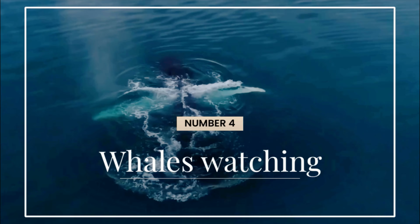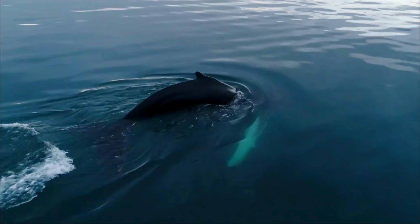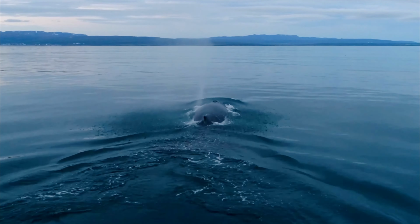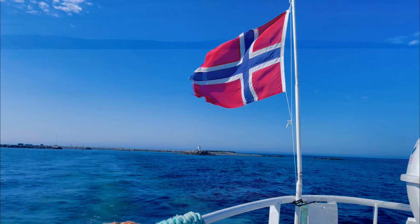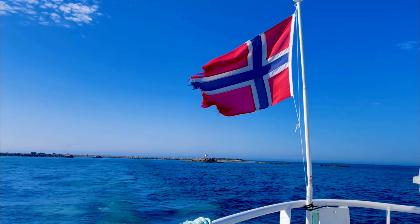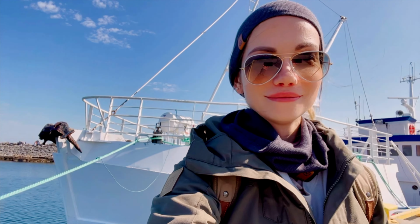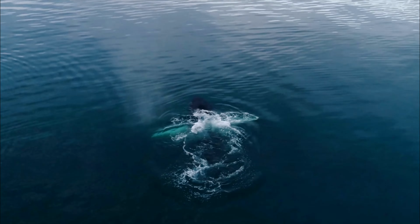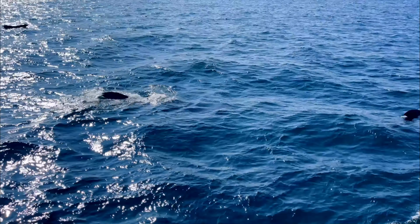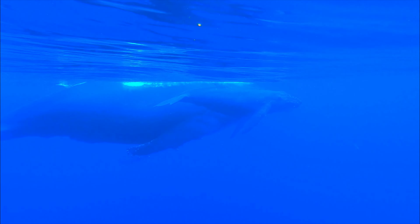Number 4, go whale watching. Lofoten has rich wildlife and is renowned for its unique and abundant flora and fauna. Most, including us, come here for a whale safari in hope of seeing blue, humpback, sperm, or killer whales. What can be better than sailing through majestic Arctic fjords in true adventure? We went with Whale Safari Andenes, a company that has been around since 1989, giving it enough time to gather experience to pretty much guarantee that on every trip you would see something.